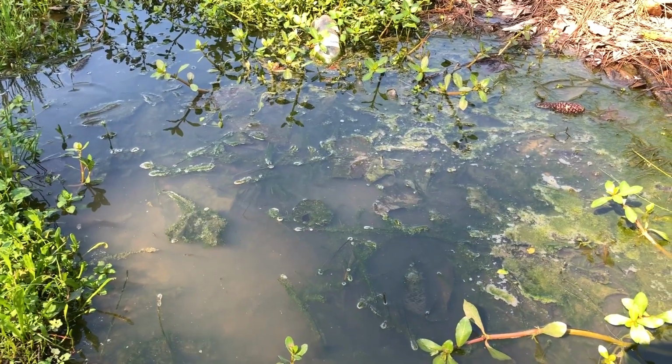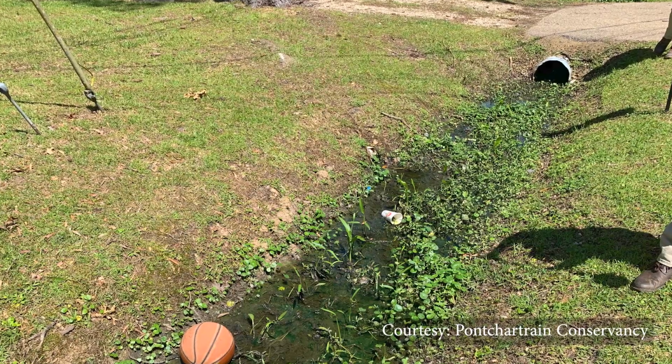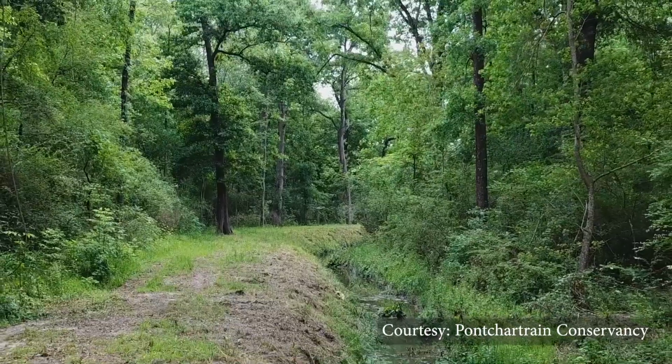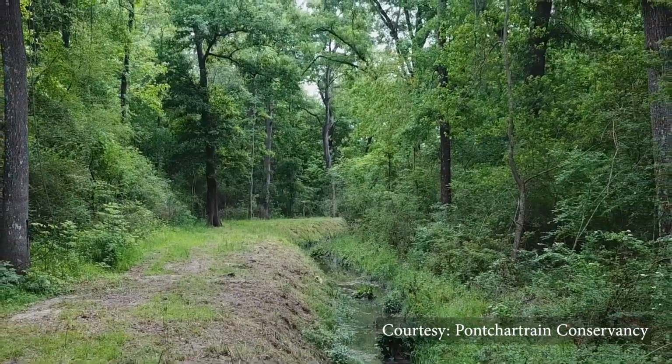The quality of life and the quality of the water in those ditches was really poor. So it was important to us as a parish to improve the quality of life for the residents there and improve the water quality and what's being pushed out into our water bodies and the Gulf of Mexico.